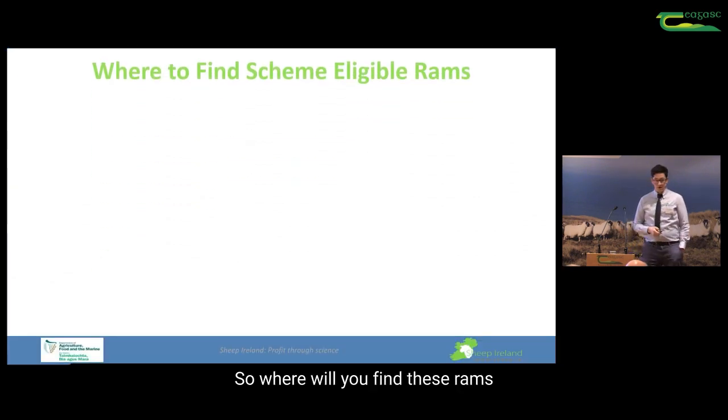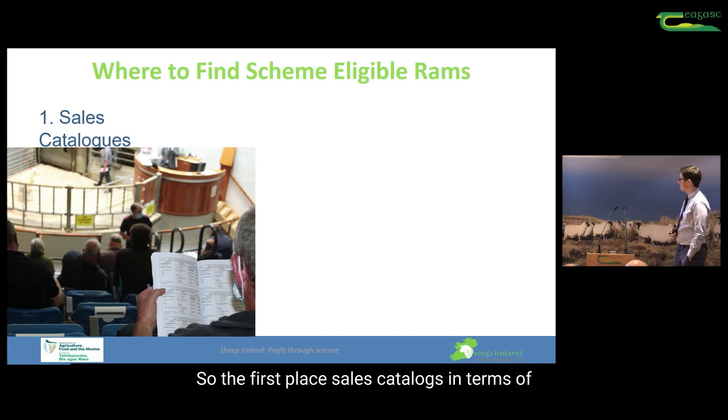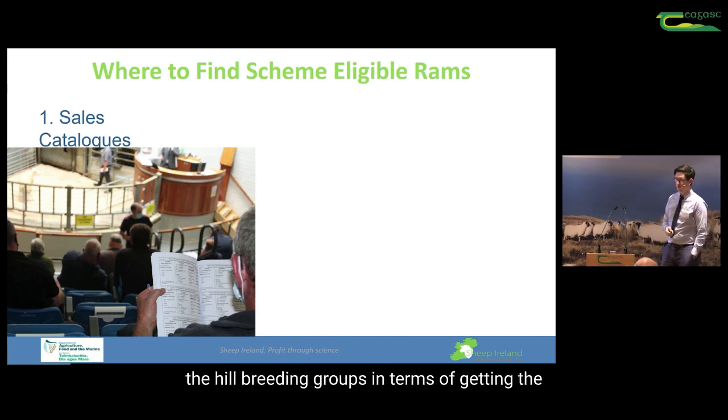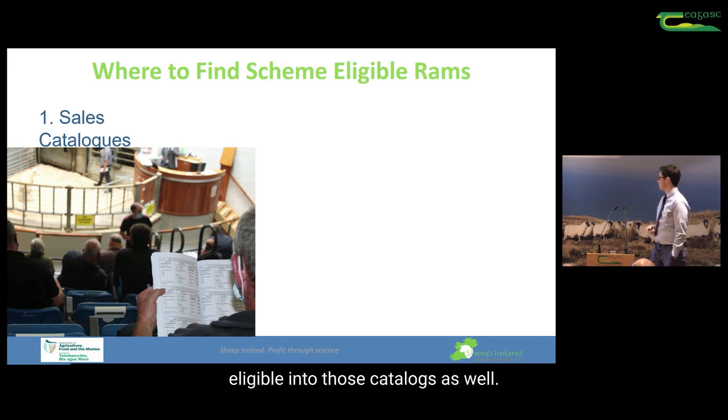So where will you find these rams that are eligible for the scheme? So the first place, sales catalogues. In terms of the lowland breeds, all those sales are now using our catalogues, and we will be working with all the hill breeding groups in terms of getting the information on the sheep improvement scheme rams that are eligible into those catalogues as well.